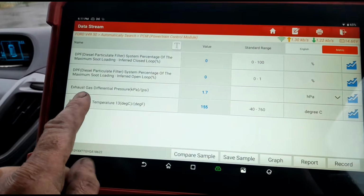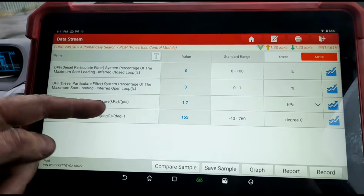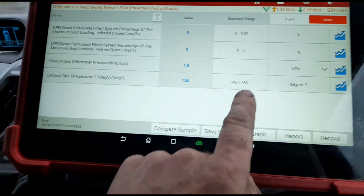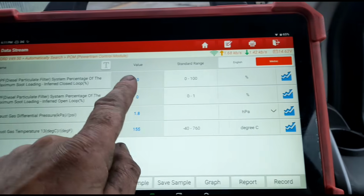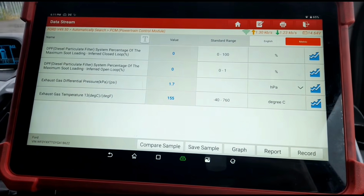So what will happen when you first take it for a drive, that will quickly jump up to sort of 620 degrees, try and do its first regeneration. Once that's learned, a couple of minutes later it'll come back down to sort of 150 to 200 degrees as you're driving, and as long as these don't start rising up quickly, you're all good to go. Your pressure is down nice and low.